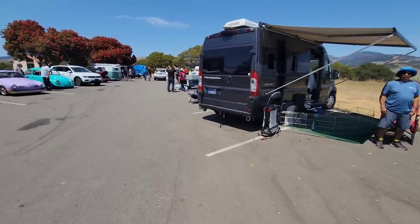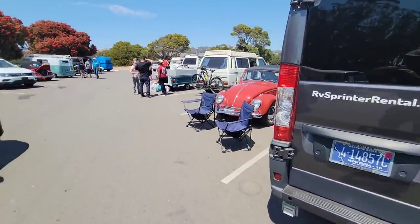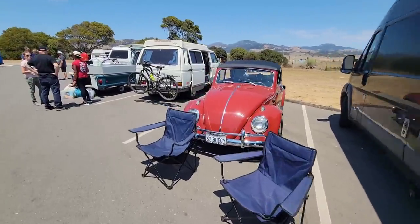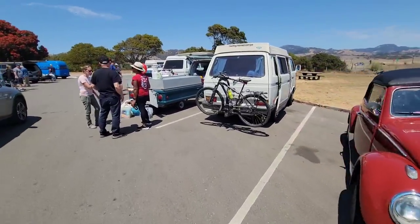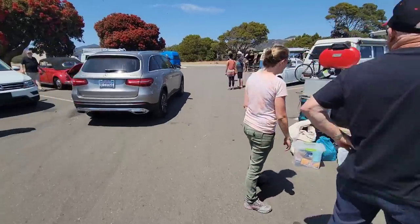Yeah, we got kind of the Montana Sprinter rental. He's not part of the group, but this is a public campground or public stop, so guys come here for whatever, kite surfing and all that too.